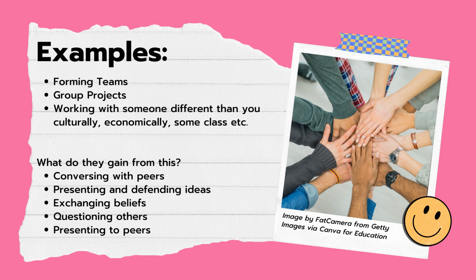And some things that they're going to gain from that is they're conversing with their peers, presenting and defending ideas when they're speaking to each other, exchanging beliefs. They can question others, and they can also present to their peers their ideas and their beliefs.